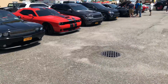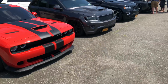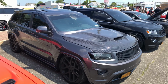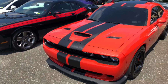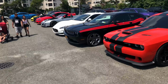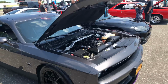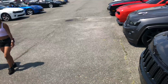Oh, this guy's got the Jeep with the Hellcat hood, which stands out more than any Trackhawk will. So that Hellcat hood says a lot. That should be talking. That Hellcat hood, man. Gotta have the Hellcat hood. How did those FCA guys, how did they mess this up? It's like all they needed was the Hellcat hood. That's all they needed.